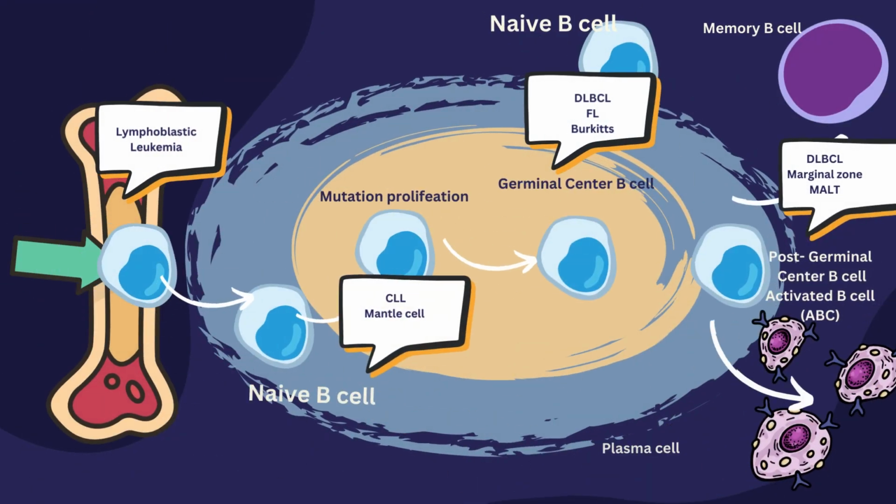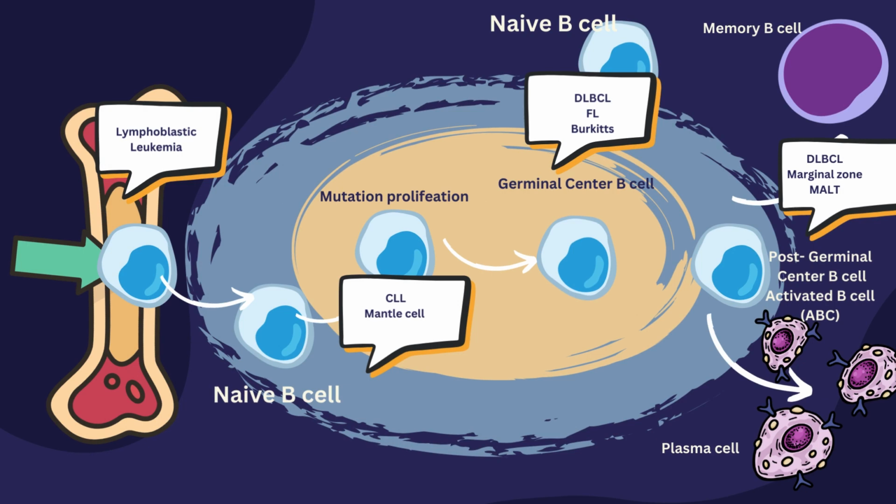So like any other type of blood cell, B cells originate from hematopoietic stem cells in the bone marrow. The immature B cells then migrate from the bone marrow into the lymph nodes. In the germinal center, they undergo somatic hypermutation as the B cells are exposed to antigens from antigen-presenting cells, and then they are selected and become memory B cells or plasma cells in the activated B zone.